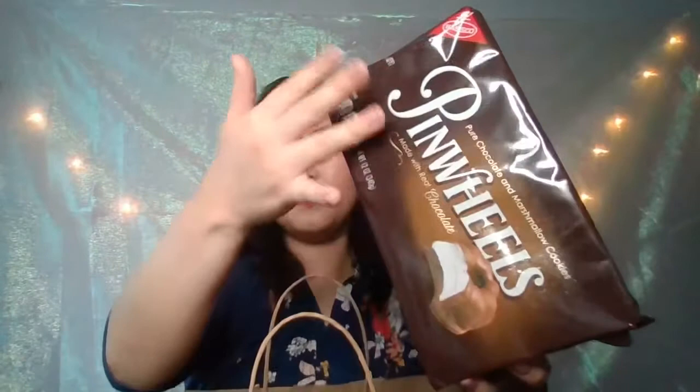Pinwheels. This is one of my favorite snacks since I was a little girl. When I was a little girl, we barely got pinwheels. So I try to get them a lot as a grown-up because they are very yummy. Pinwheels, pure chocolate and marshmallow cookies. Those are my favorite kind of food. They're marshmallowy things made with real chocolate.